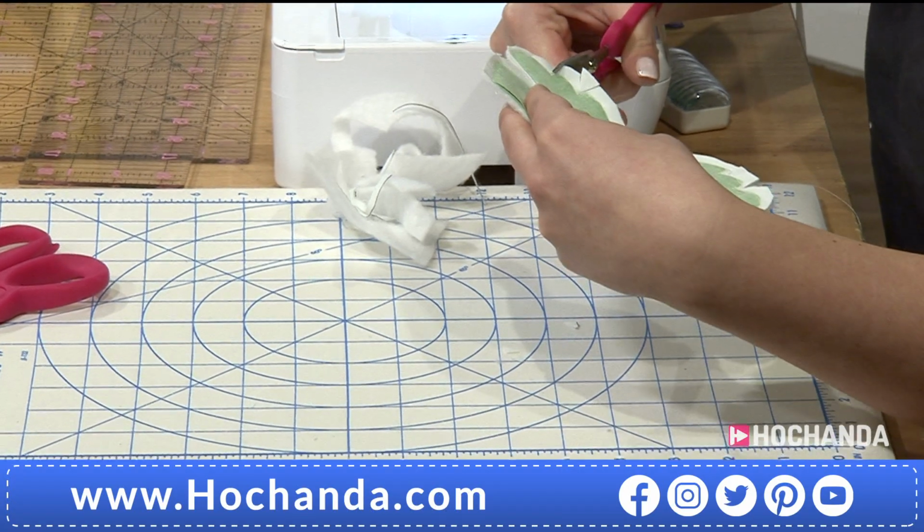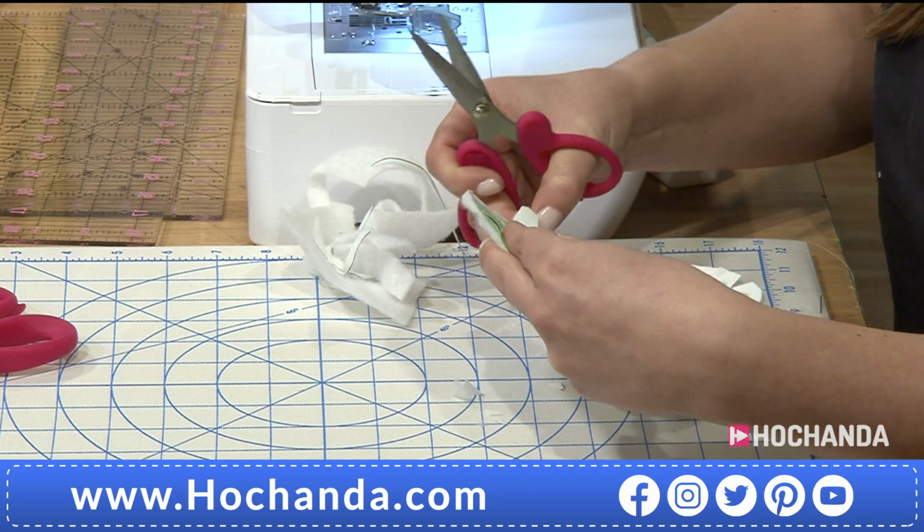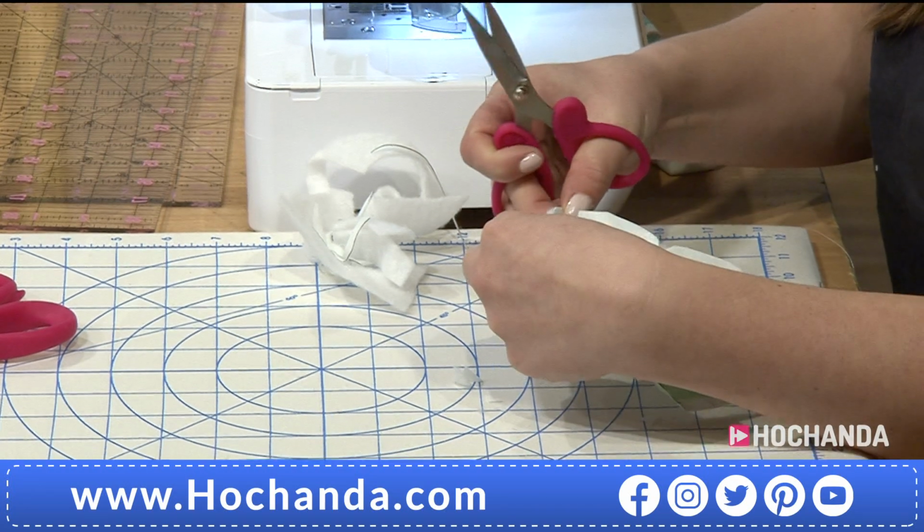It's the same as if you were making anything with a curve. It just allows you to turn it and give it that cleaner edge. It does. Okay.